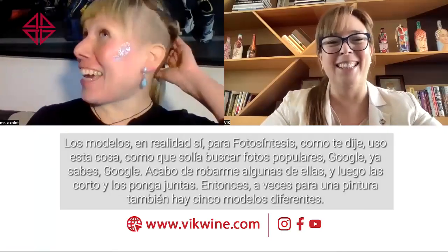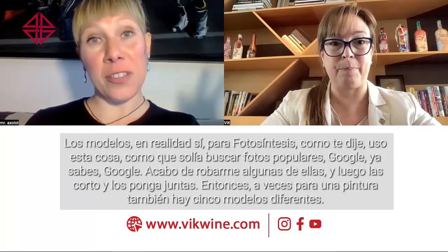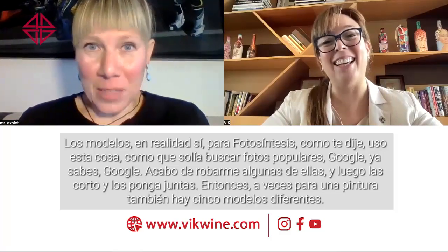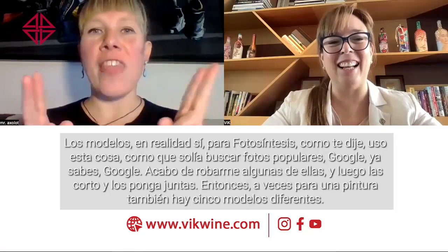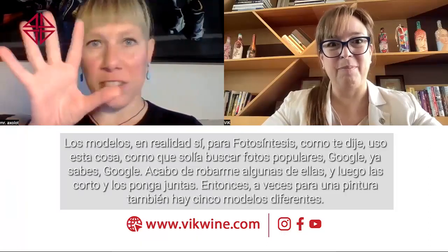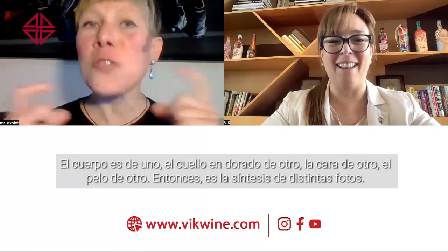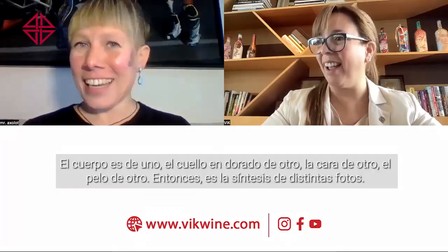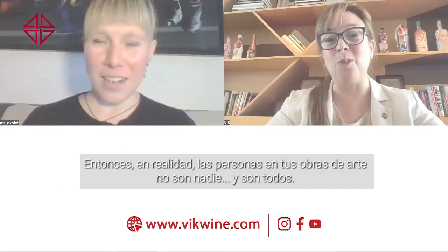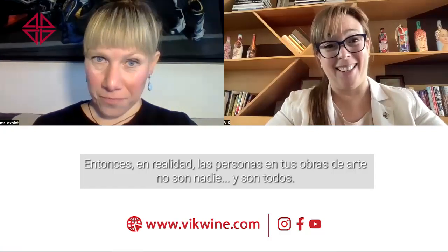For photosynthesis, as I told you, I used to look for photos in mainstream Google. And I just grab different ones and then I cut them and put them together. So sometimes for one painting there are five different models. The body is from one, the gold tattoo from another one, the face from another, the hair from another. So it's a synthesis of different photos. So really the people in your works of art are nobody and everybody.